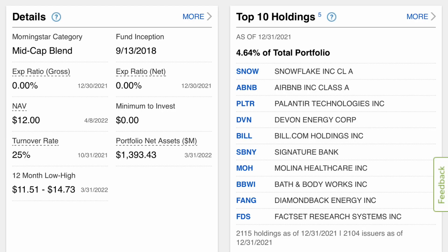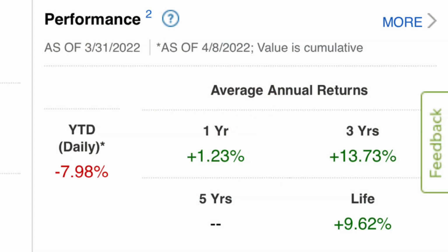Maybe the closest comparison of this index is the Dow Jones US Completion Total Stock Market Index. The main difference is that the Fidelity Index is limited to 2,500 companies, whereas the Dow Jones Index has just under 3,500 companies. Top 10 companies may not be as familiar, especially when compared to the large cap companies you saw in FNILX. Also take a quick look at the annual performance of 1, 3, and lifetime of the funds.